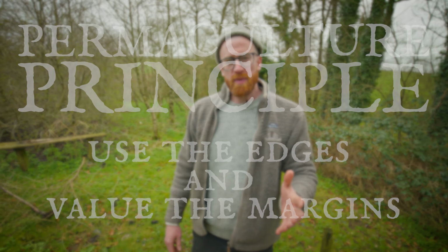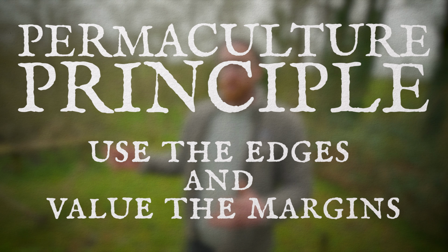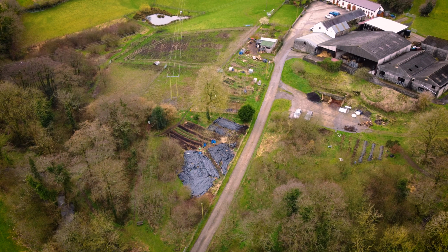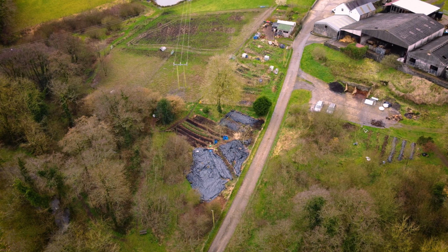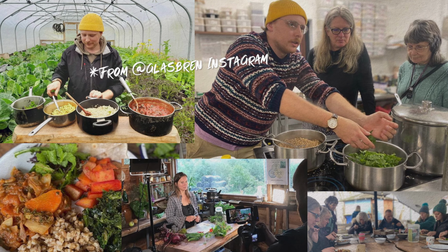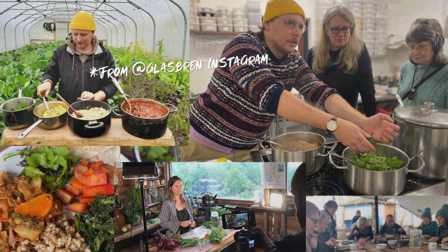So there's a permaculture principle: use the edges and value the margins, and it's a really key principle of permaculture garden. And here at Glasbren, we have our garden really tucked in right at the edge of a native woodland. A big part of what we do is wild food. So we tend to bring wild food into our veg boxes for our veg box members. We like to do lots of cooking demos and online videos around how to work with wild food as well as the cultivated food that we have in the garden.